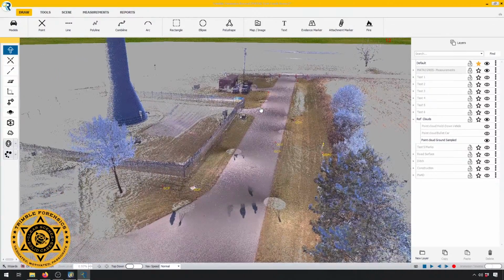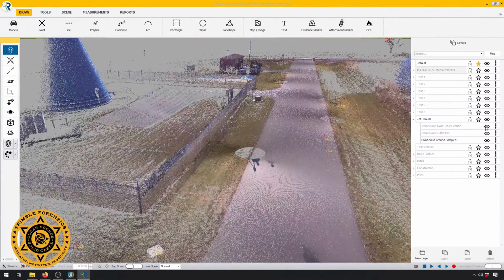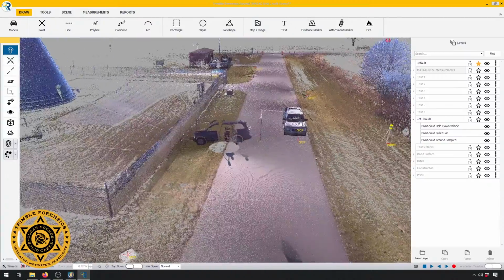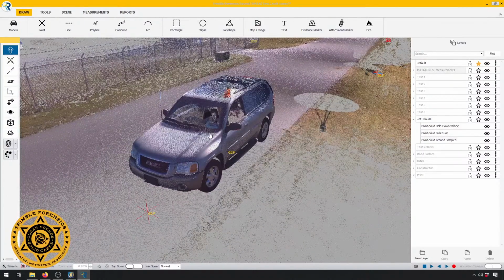And since our ground wasn't going to change, well, we can reuse that. In addition to that, I imported our hold down vehicle just as a way to show where everything came from. A very nice, easy way to do it. I imported our bullet car, and that was the Trailblazer before we started mashing it up. And as Thomas said, this was the 4 or 5 scans around and one on top of his truck. That's what we have.